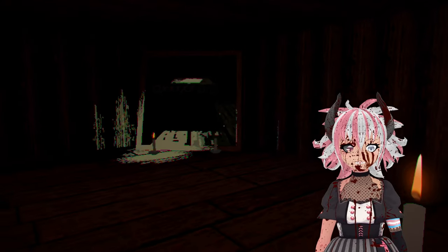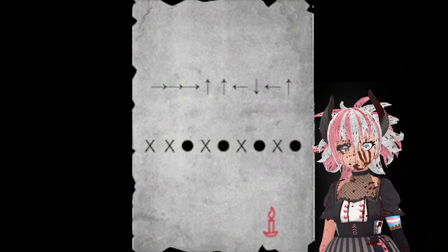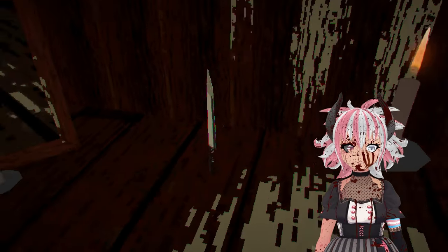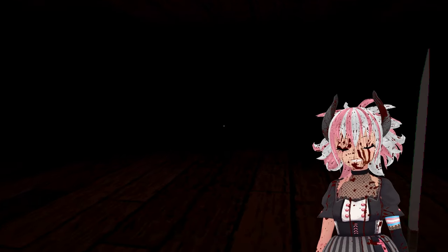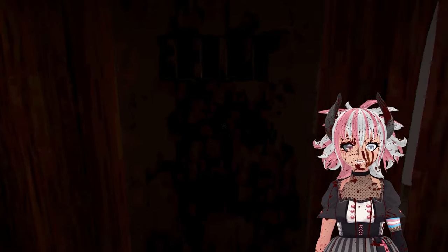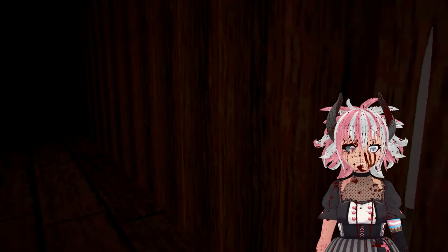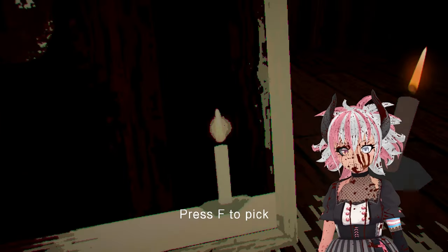My knife turned into a candle? I am suddenly very... Oh, okay. So we get to pick which item we want, essentially. But the problem is we can't fully backtrack unless we can go back this way. I may have just softlocked the game. Okay. I suppose they didn't really expect us to go ahead for the knife twice.